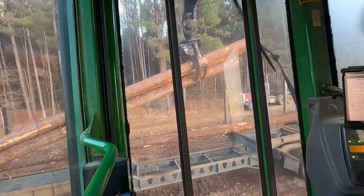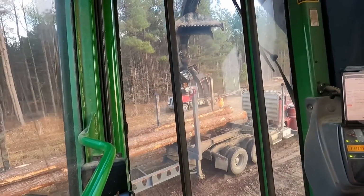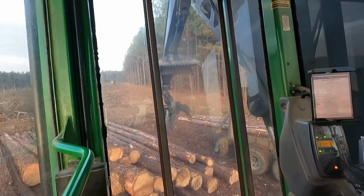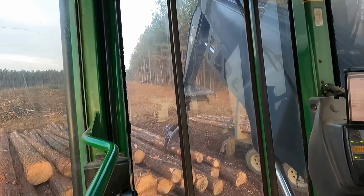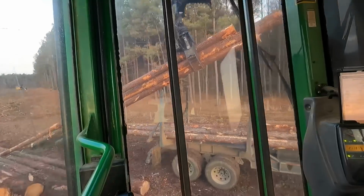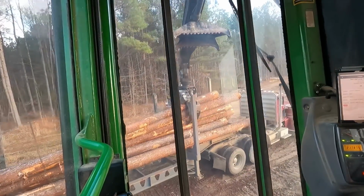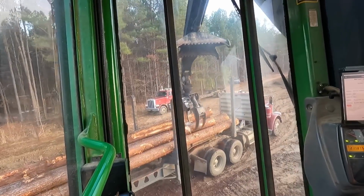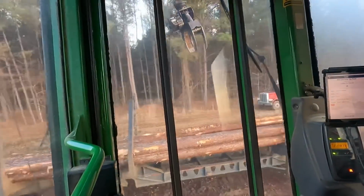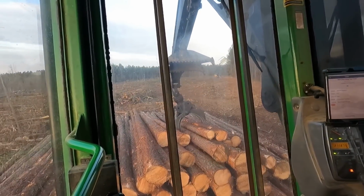It don't take it long to warm up though. Just a few minutes for the oil to get warm. So all this wood here will be going to a lumber mill, and they'll make the dimensional lumber out of it, 2x6, 2x8, and stuff like that, you know, and some 2x4s too, but primarily wider lumber.